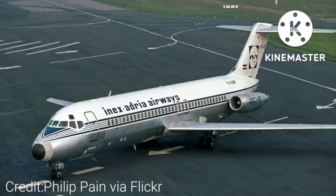Inex Adria Aviopromet Flight 550 was a DC-9 which was operating a flight from Split to Cologne in Germany. The flight was carrying 108 passengers and 5 crew members. Flight 550 had taken off from Split at 9:48 am UTC. It was flying on airway B9 and contacted the middle sector controller at Zagreb while it was crossing 22,500 feet at 10:03 am.